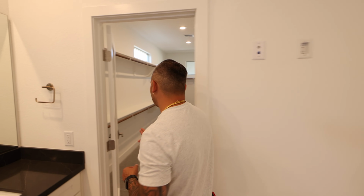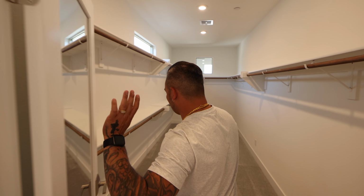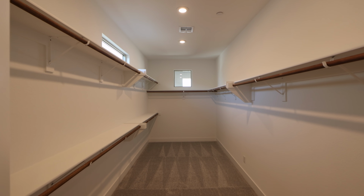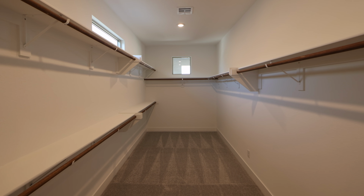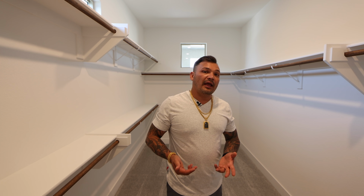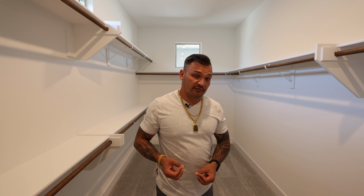Now, inside the closet, we still have some paint that needs to be done on the door. Now, on this one, there are a few minor imperfections. However, it doesn't matter because the buyers are going to come in here and they're going to have some custom closets from Closets of Las Vegas. So if you guys are interested in custom closets or cabinets, contact Pat at Closets of Las Vegas and let her know I sent you.